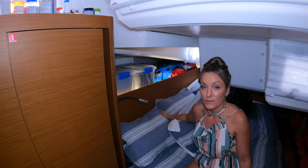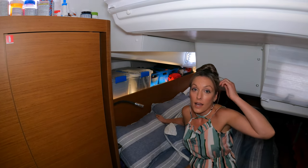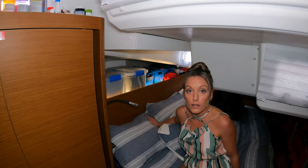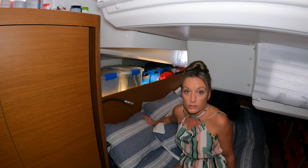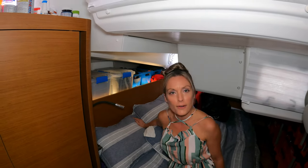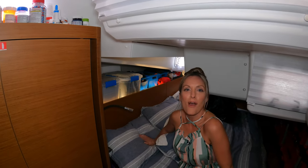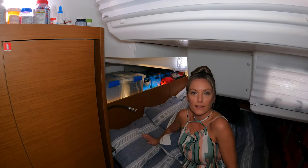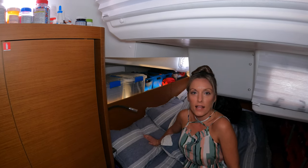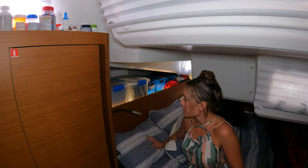Yeah, we got too much stuff. We still have to pare down more. I had no idea it was going to be this hard to move onto a boat. It's supposed to be easy. No one tells you how hard it is. Everybody told us how hard it is. No, I don't remember this. I don't remember everyone telling us it would be hard. But it was supposed to be like sunsets and piña coladas. All right, show them the garage.